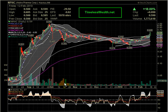Now before you, what I've outlined here is the 6-month daily chart for NPHC. As you can see, there was a nice run up back in mid to late 2009, ran from what looks like 4 cents per share to nearly $1 per share, peaked at 99 cents, and has since then retraced as low as 27.4 cents. And finally breaking out once more.